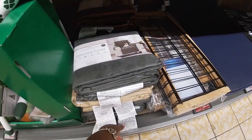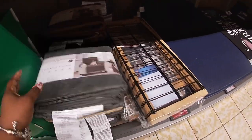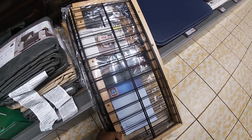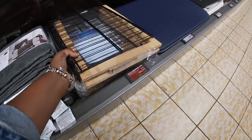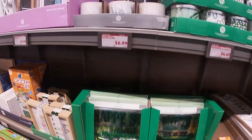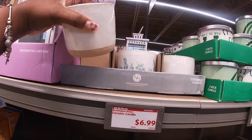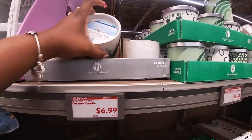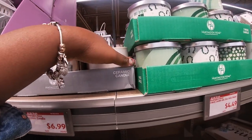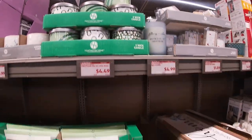Armchair covers, 18. The accessory shelf. Looks like a shoe rack. That's 15. They have the St. Patrick's Day cleans. Some candles. Pink hibiscus, sea salt and rain, and okay, pink hibiscus. They have these candles for $4.50.